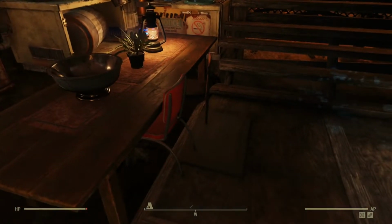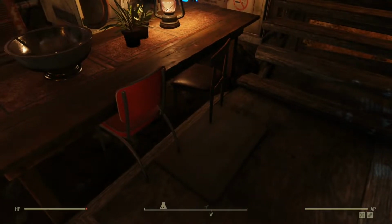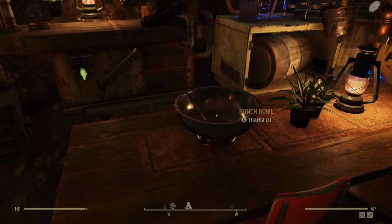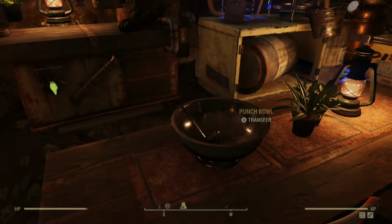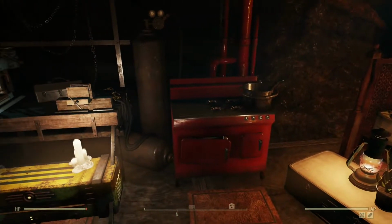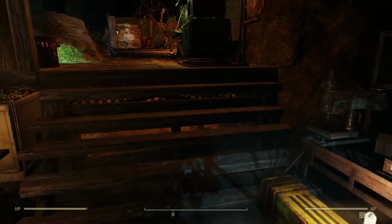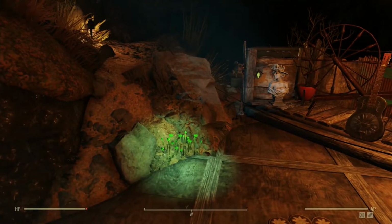I scooched the chairs underneath the table by using the rug trick. Put the chairs on the table and scooch them in under there. And here I have, of course, Nukershine for people who come visiting. Let's check if there's Nukershine left here. Gotta check. Yes, there is. Good, good, good. It was empty the last time I was here. So someone had drank from it and got teleported away to some mysterious place, which we do not know.